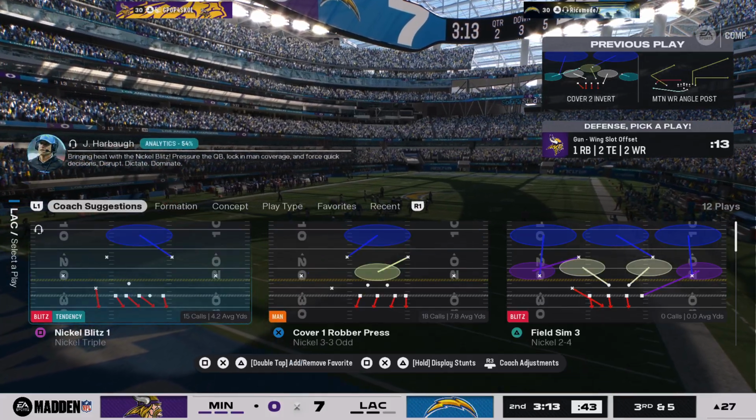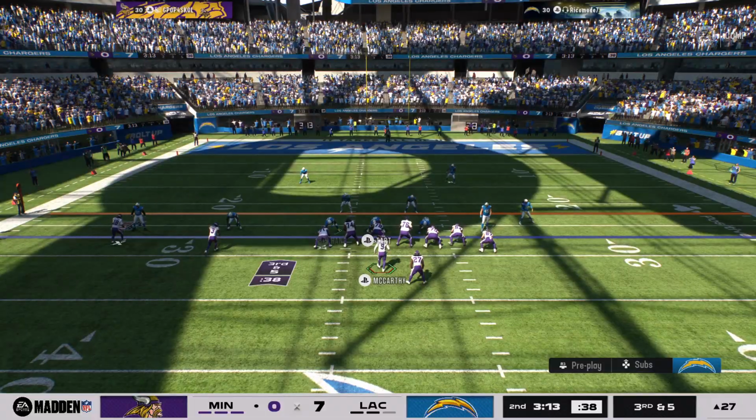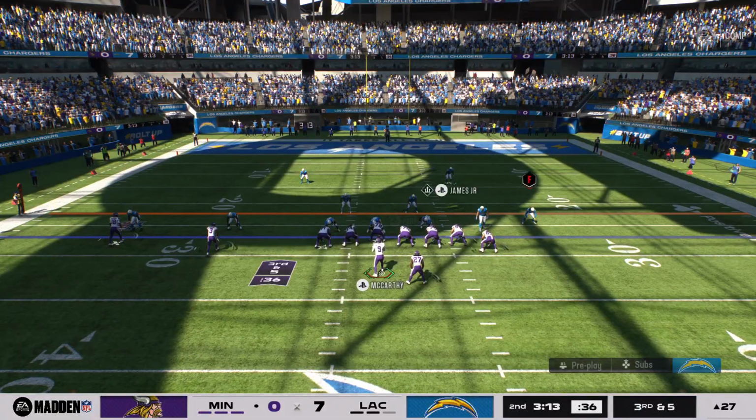Timeout called by the Chargers. They're first. Play number 9 of the drive. It's going to be 3rd and 5 to go.